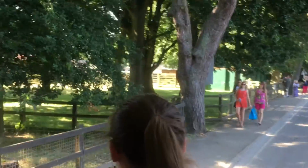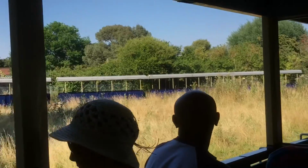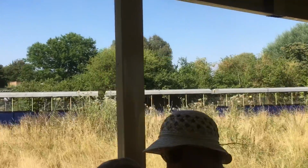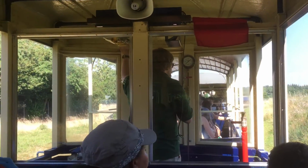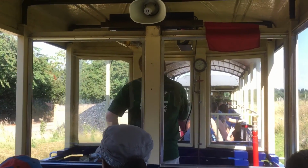As we head over this road, we're heading into our train yard. This is where all of our trains are looked after and maintained. This is also where our trains go to bed every single night. The engine that's currently pulling us along is called Superior. Superior is one of our heaviest steam engines at 18.5 tons. That's about as heavy as 4 of our female Asian elephants.